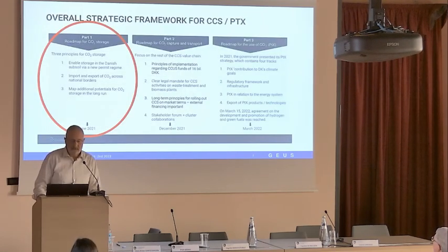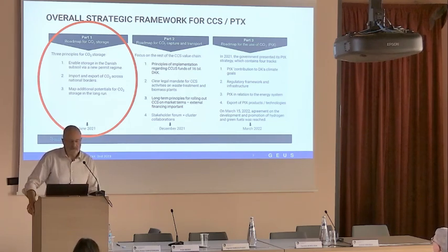We set up these different roadmaps, of course, as a geological survey. The roadmap for storage was what we have focused on, but there was also a roadmap for capture and transportation, and also a roadmap for the use of CO2 as a PTX. Of course, these should be merged together in order to get the full value chain and to get it optimized.